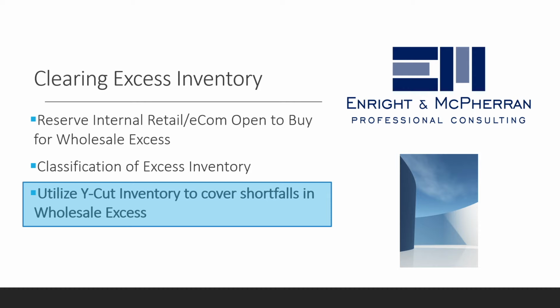There are times where all the stars align and there is not sufficient clearance inventory to cover the amount of open-to-buy reserved by the retail and e-com channels. In these cases, the retail and e-com channels are allowed to utilize the Y-cut inventory, also known as speculative inventory, to meet their open-to-buy requirements.